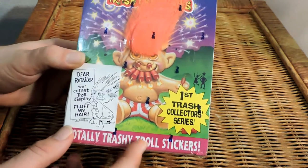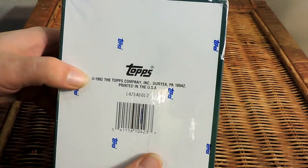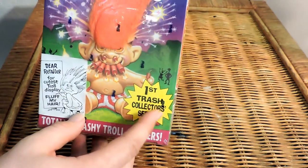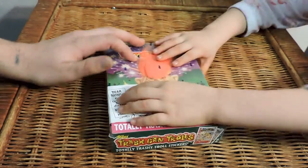And today we're going to take a blast to the past, all the way back to 1992, with these Tops Trash Can Trolls first trash collector series. Let's open them up. Go ahead, Lily. Well, let me get you started, actually.